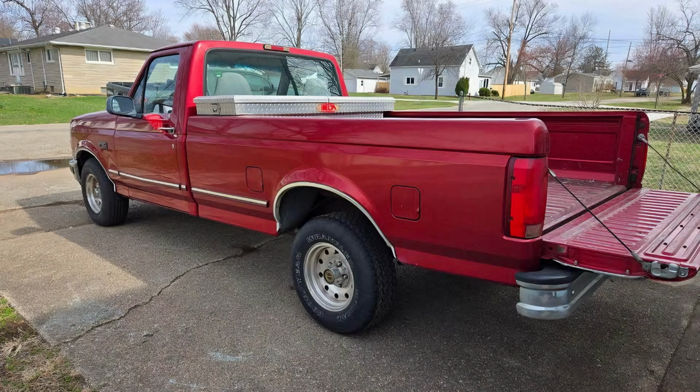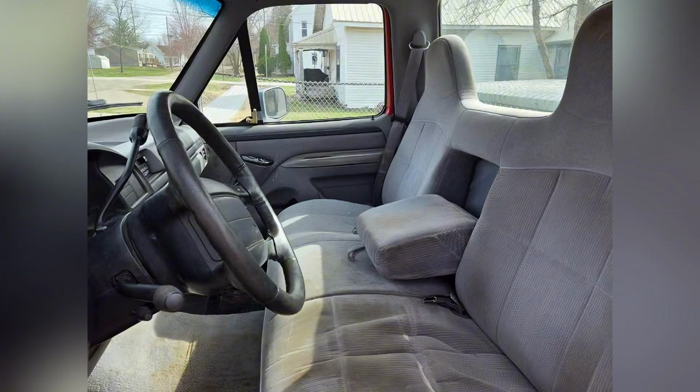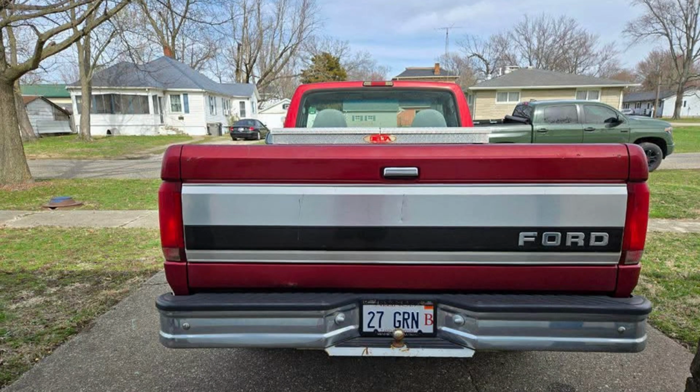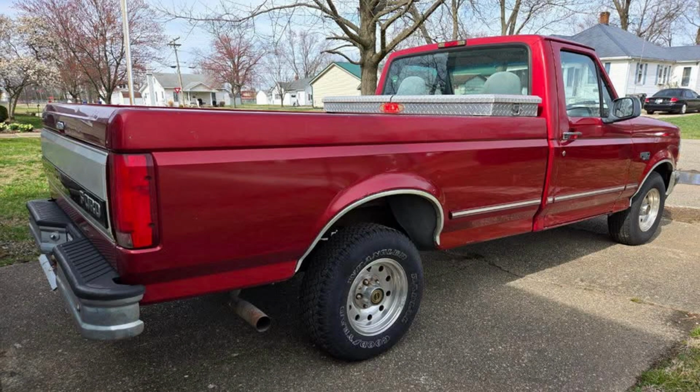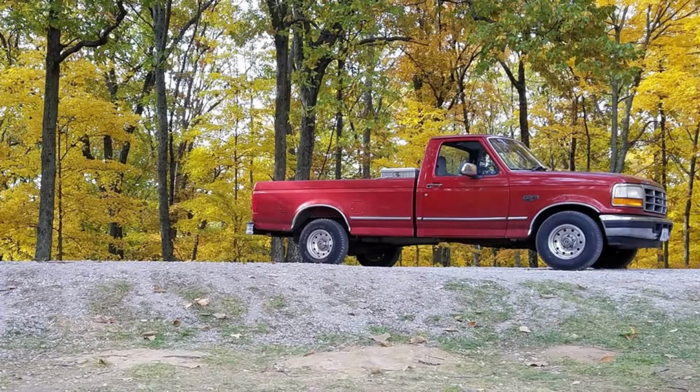Equipped with dual gas tanks and a long bed, this F-150 offers excellent hauling capacity, making it ideal for work or utility purposes. It also includes a toolbox mounted in the bed, adding to its practicality. Despite its age, there are no check engine lights, and the vehicle continues to perform reliably. Functional pickup.